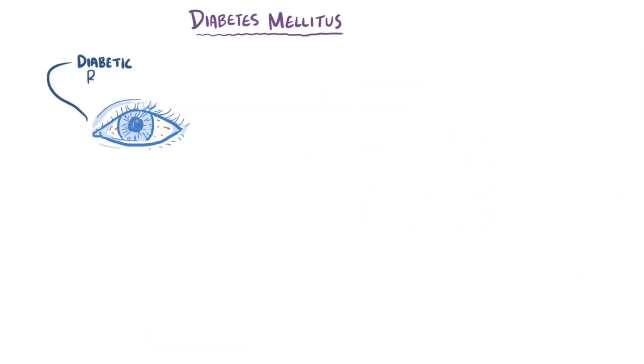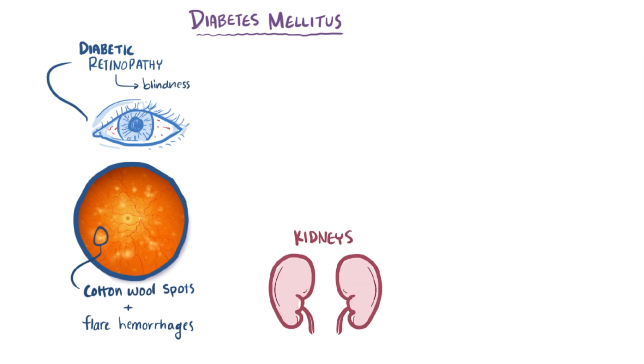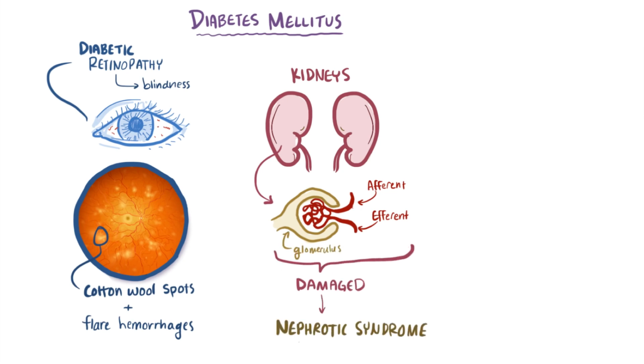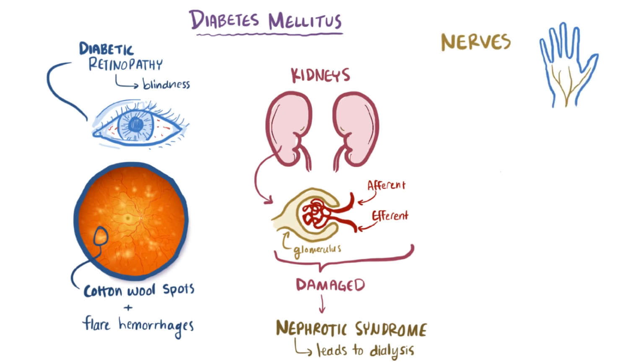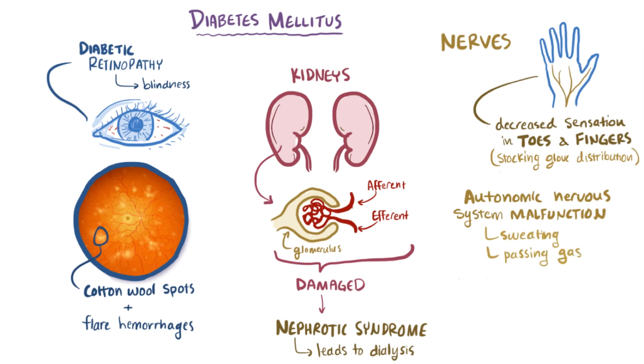In the eyes, diabetes can lead to retinopathy, and evidence of that can be seen on a fundoscopic exam that shows cotton wool spots or flare hemorrhages, and can eventually cause blindness. In the kidneys, the afferent and efferent arterioles, as well as the glomerulus itself, can get damaged, which can lead to a nephrotic syndrome that slowly diminishes the kidney's ability to filter blood over time, and can ultimately lead to dialysis. Diabetes can also affect the function of nerves, causing symptoms like a decrease in sensation in the toes and fingers, sometimes called a stocking glove distribution, as well as causing the autonomic nervous system to malfunction. And that system controls a number of body functions, everything from sweating to passing gas.